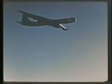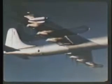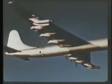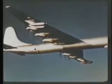Over the Pacific, the plane climbs to cruising altitude. We will join it again on its bombing run during this test mission. Tests such as this are vital to the security and defense of our nation, for bombs are useless unless they can be delivered on targets.